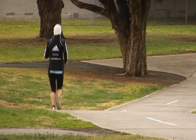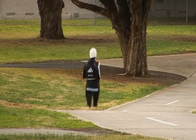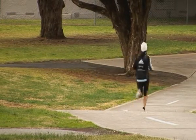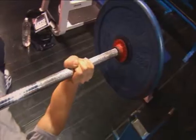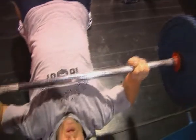Exercise is also important for healthy bones and bone growth, and studies have shown that sensible resistance exercise is particularly beneficial for our bones.